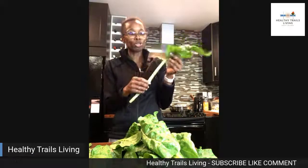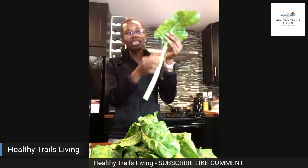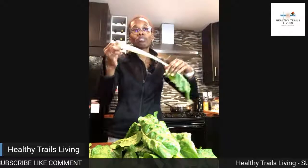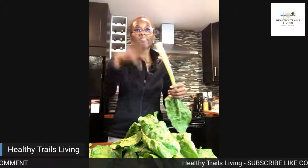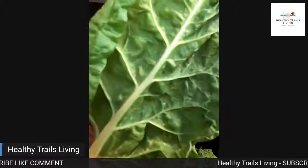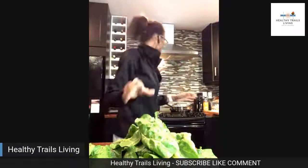Most of the nutrition is in the stem. I don't know if you are a juicer, if you've ever juiced the stem. I know when we cook collard greens and stuff, we just pull the leaf off and toss the stem. But when I was cutting these off, the juice from the actual stem was just splashing back into my face. These are just amazing. And I love to show the veins. It shows the health of the plant.